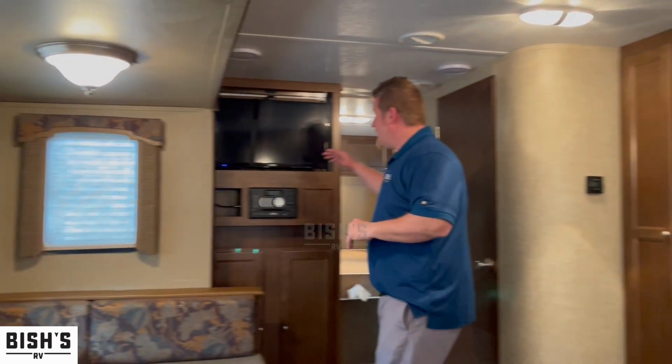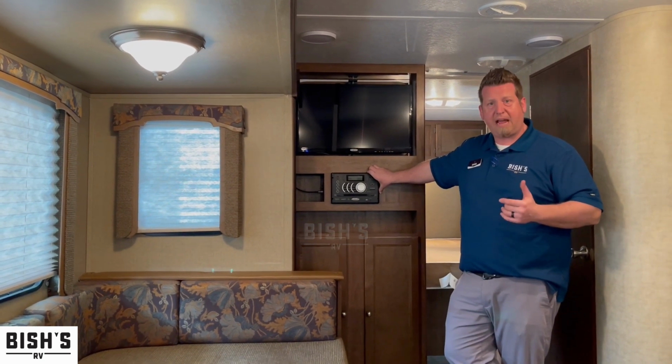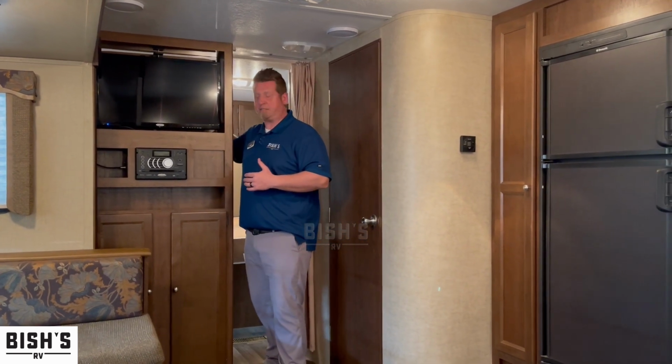Up here you do have an entertainment area. So it does come with a Jensen CD DVD player, so you can watch your movies or throw on some tunes while you're entertaining people and having a good day. This TV actually spins, so that way if you wanted to watch TV in your bedroom, you can just spin this TV around or mount another one on the back side.